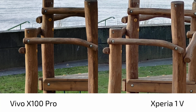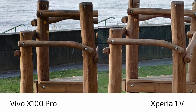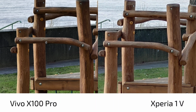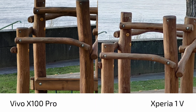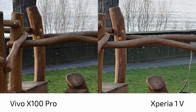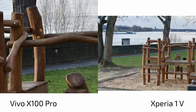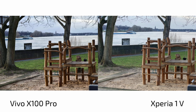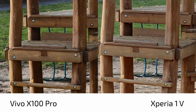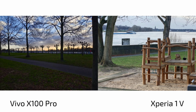In terms of details, the contrast is not the only thing that gives it more detail. Look at the wood there, and you will see that there's much more detail on the X100 Pro. So the optical performance of this 4.3 times is much better than the one on the variable aperture of the Xperia 1 Mark 5. Color-wise, like I said, very, very similar. Look at the blues there, compared with the blues there. It's a bit brighter on the 1 Mark 5.